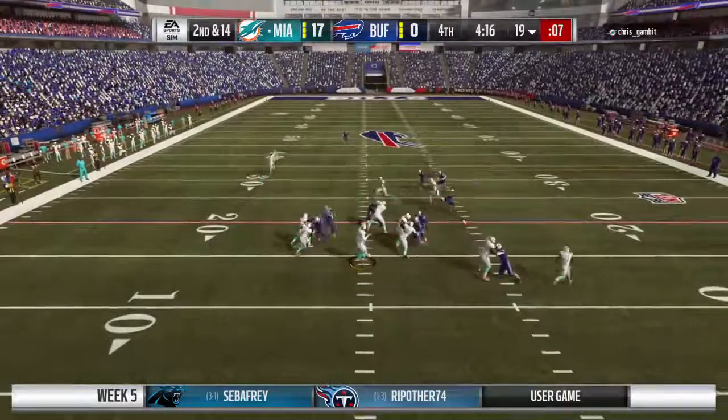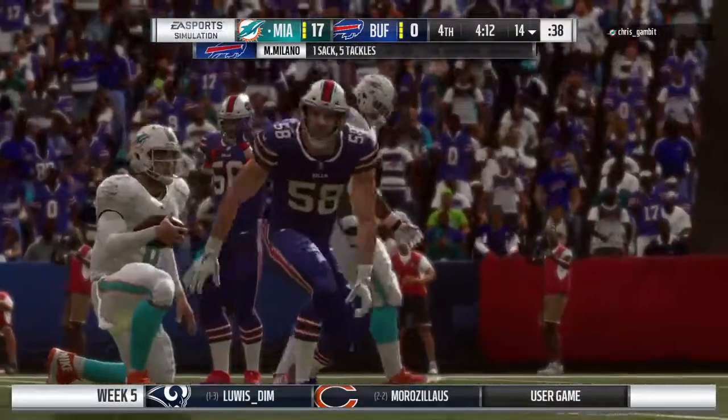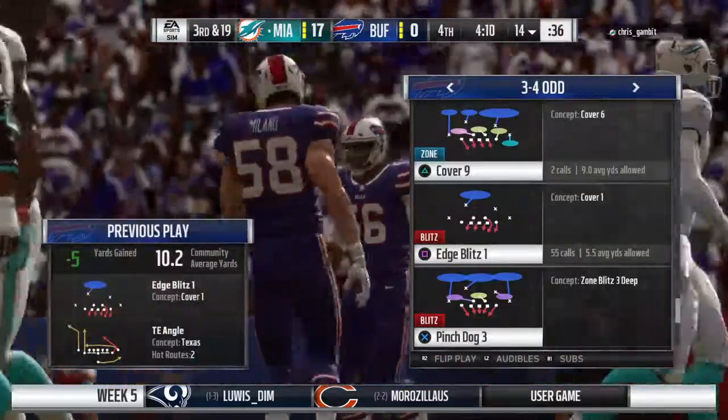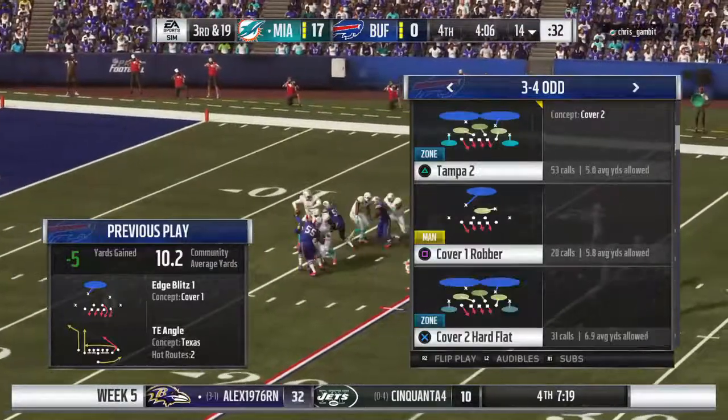Now they'll throw it with Osweiler. Can't find anyone, and down he goes. Osweiler sacked. Matt Milano, tough to handle on that blitz. He gets him for a loss of 5.